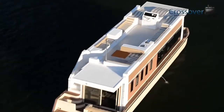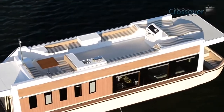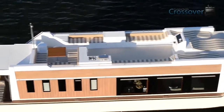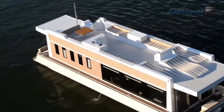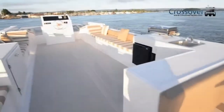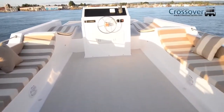The flybridge is massive, and it features body contoured sun pads, an upper helm, a dinette, and an outdoor galley with a sink, a grill, and a fridge. There's seating for about 14 people, plus another 4 on the sun pads, and the aft overhang can support a dinghy, kayaks, or bikes.